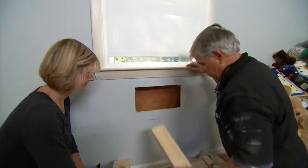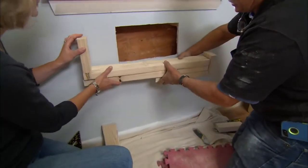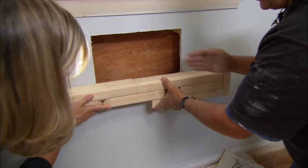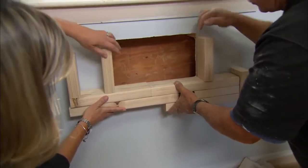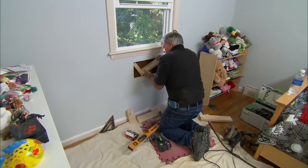So what I'm going to do is build a series of pieces just like this, and we're going to build it inside the wall cavity like that. Oh, that's cool. And they're going to attach to the studs on the further side. And then we have some structure that we can screw the ladder into on each side. Okay. These small pieces go in one at a time.